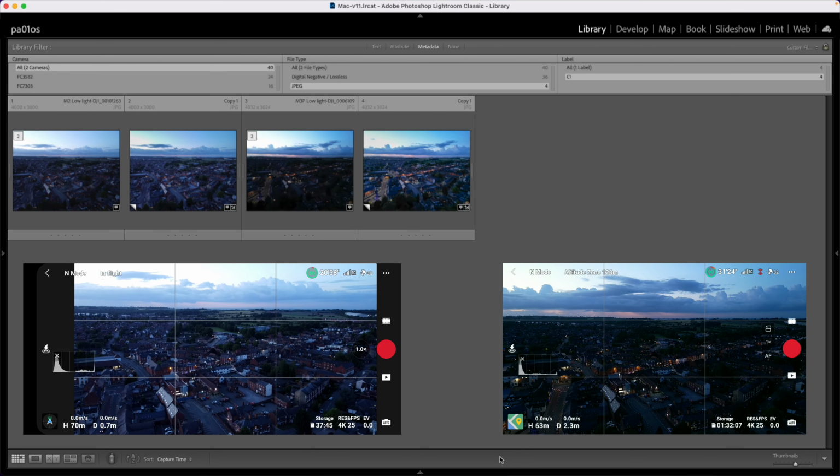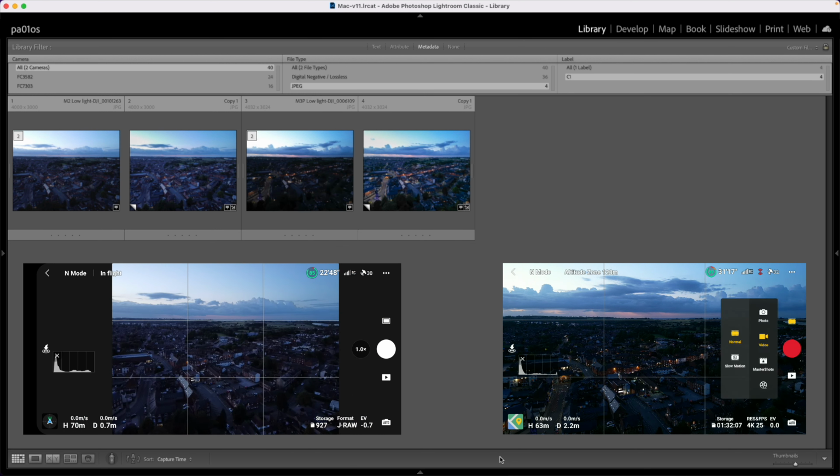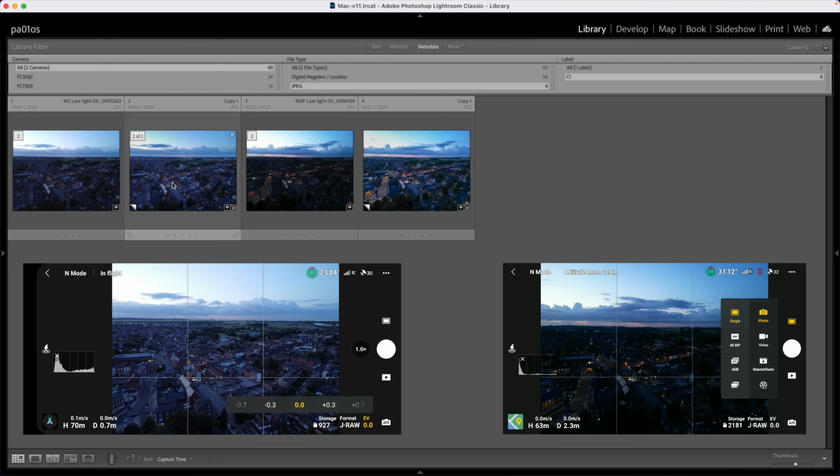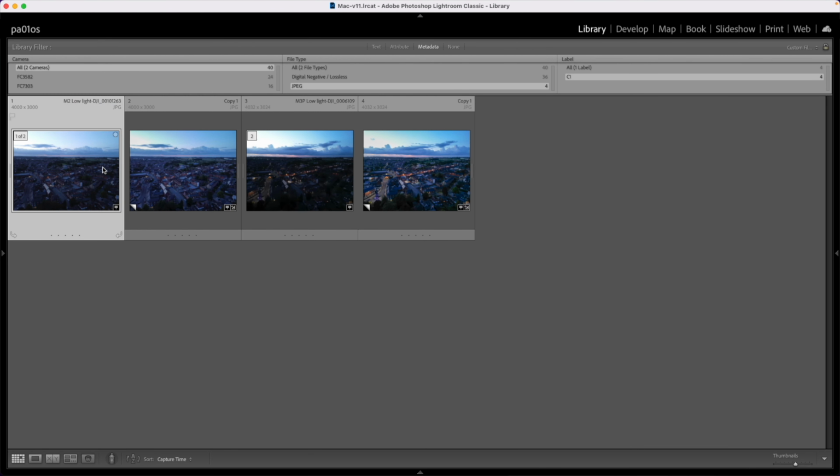Okay, so here we've got the 2 JPEGs taken by the drones in full automatic settings. I made copies of them, which are these 2 images here, and applied Lightroom's automatic correction to them, but we'll come to those in a moment. First off, let's have a look at the 2 straight out of camera JPEGs.